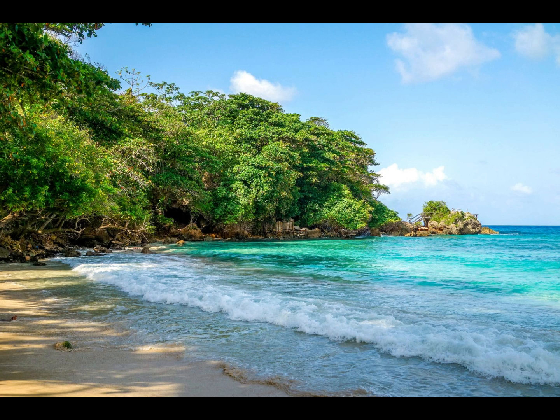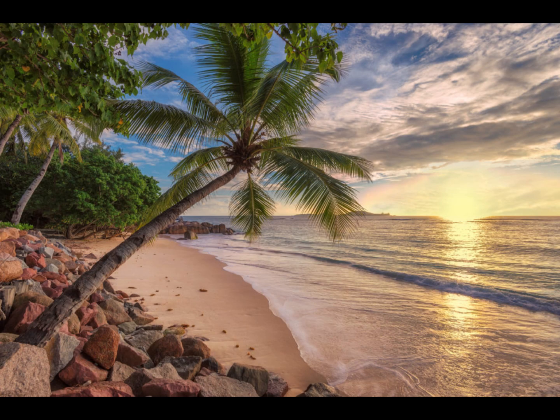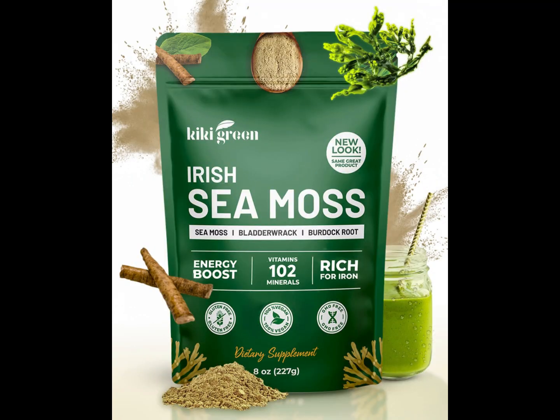Wondering where to get your hands on Irish moss? It's commonly found along Atlantic coastlines like Ireland, Scotland, and New England, and of course, in Jamaica, where it's deeply cherished. Luckily, you can source dried or powdered forms at health stores or online. From there, it's easy to soak, boil, and prepare for your recipes.